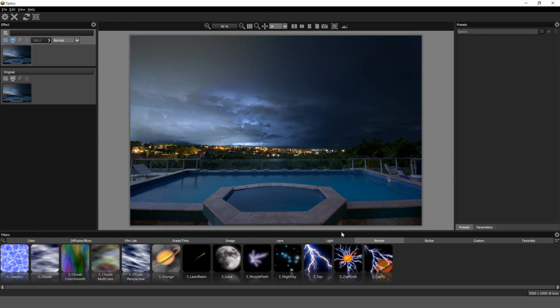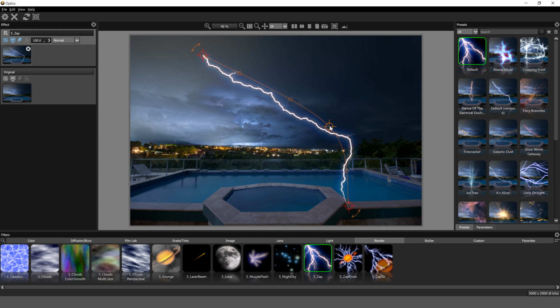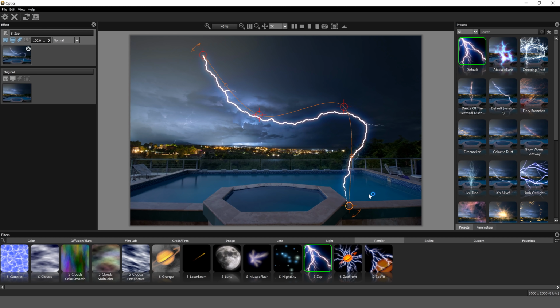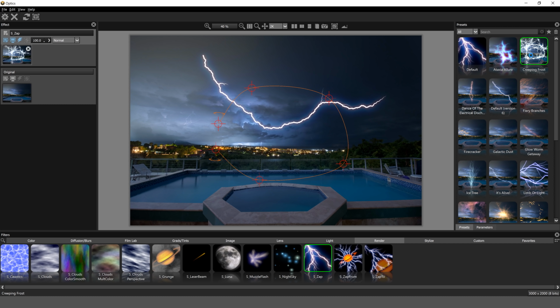I don't know that I find myself adding lightning strikes to a lot of my work, but if you want to create compelling lightning that is unique and rendered one time in your own work that looks unlike anybody else without using stock photography, this is definitely the way to do it. So we can come down here to, I believe it's Sapphire Zap. And look at this, it has all of these different nodes that you can use to create your own lightning strike.